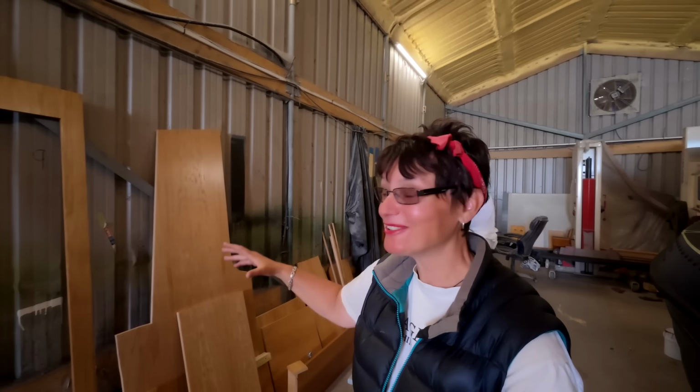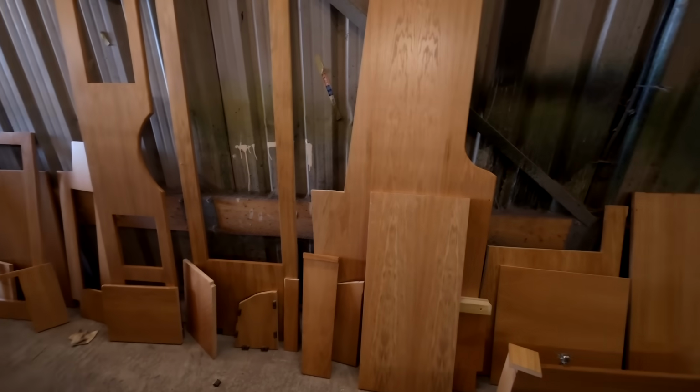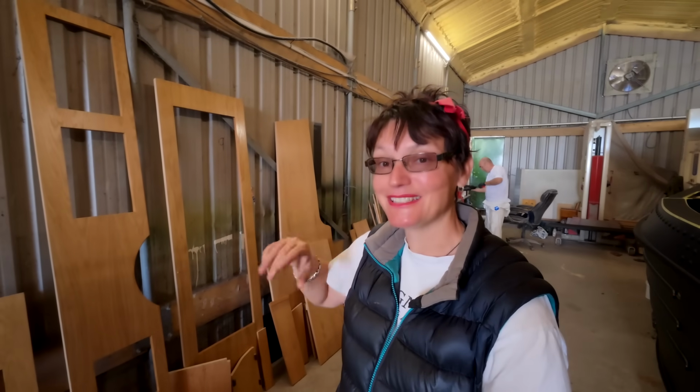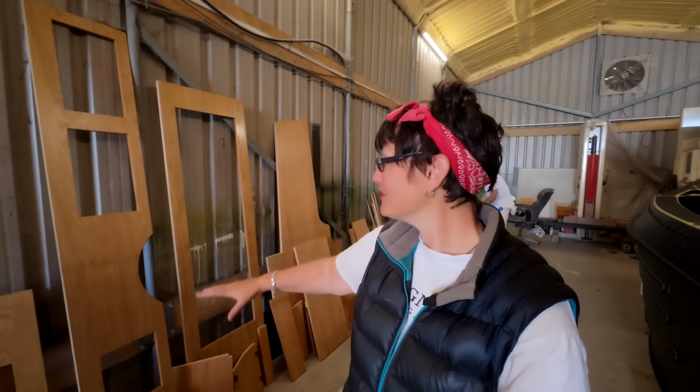What you see here is all the storage solutions that they've come up with, because as you know, when I got grumpy, didn't have much storage, and they've been building me all these wonderful cabinets. They've all been lacquered and they're just drying out now, so I can't wait to see them in situ. They're just looking amazing. I mean, look at the curves and the finish on that.